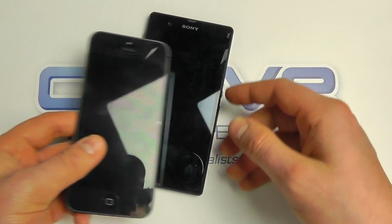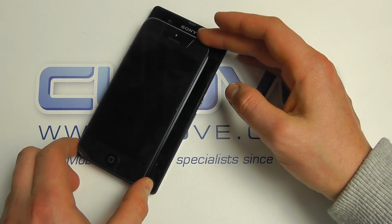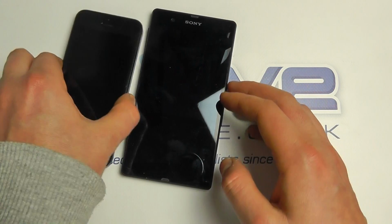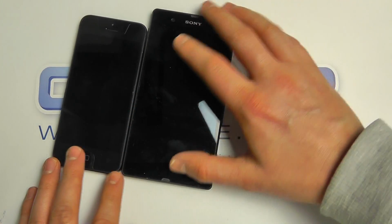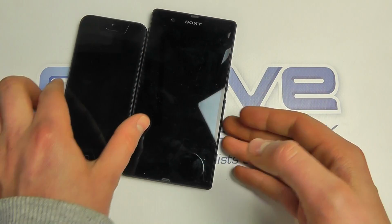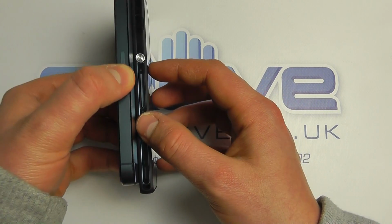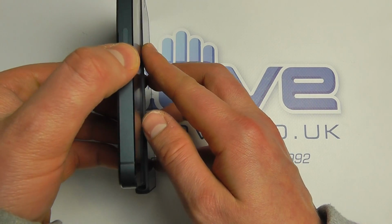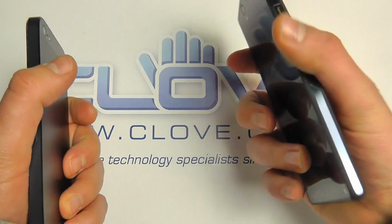And then we've got the iPhone 5. Naturally that's going to dwarf or be dwarfed by the Z just because of the massive screen difference. Thickness wise, very, very similar when laid down on the desk. I'm not sure how they actually compare in measurements, but really not a lot in it at all. Weight wise, Z is of course heavier.